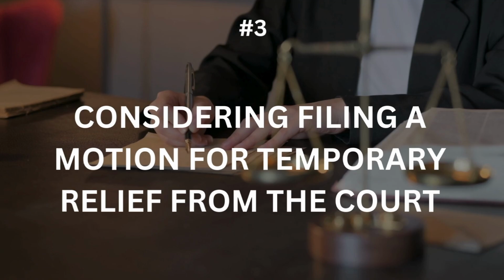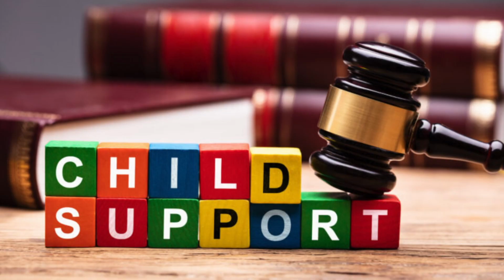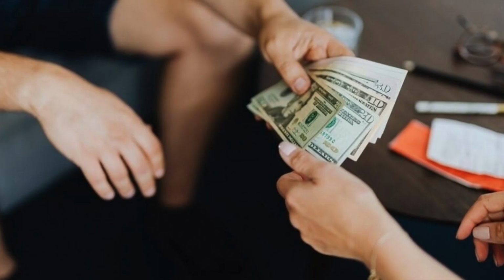Speaking of temporary relief, step number 3 is considering filing a motion for temporary relief from the court, either through counsel or if the person is representing themselves. This allows the court to step in and try to address orders on a temporary basis, orders such as child support or for mortgage payments or temporary alimony. As I mentioned previously, the courts are willing to help.